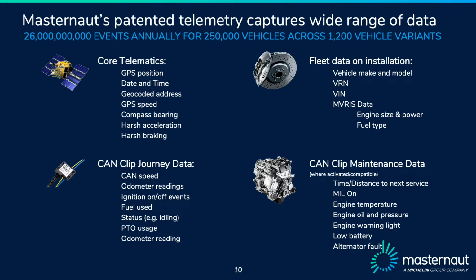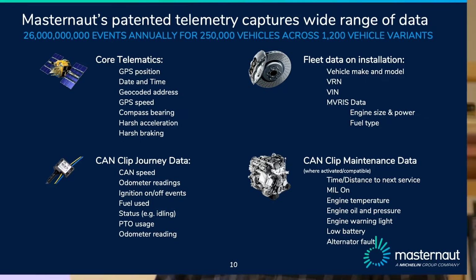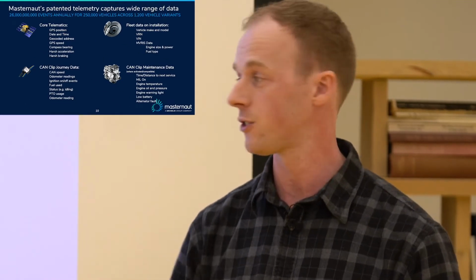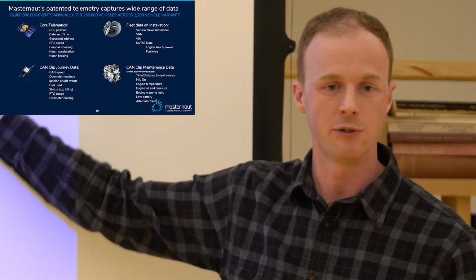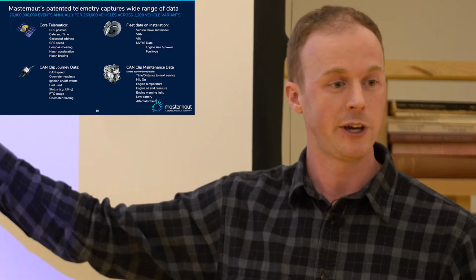So we can capture the CAN speed, which is exactly what the odometer shows. So it's way more precise than a GPS speed and much higher frequency. Think like kilohertz rather than 1 every 5 seconds. Odometer readings, engine ignition on and off events, the precise amount of fuel used, all kinds of readings like that from the CAN bus. We also, when we install the device in the vehicle, capture things like the make and model, the vehicle registration number, vehicle identification number, and loads of stats about the vehicle.